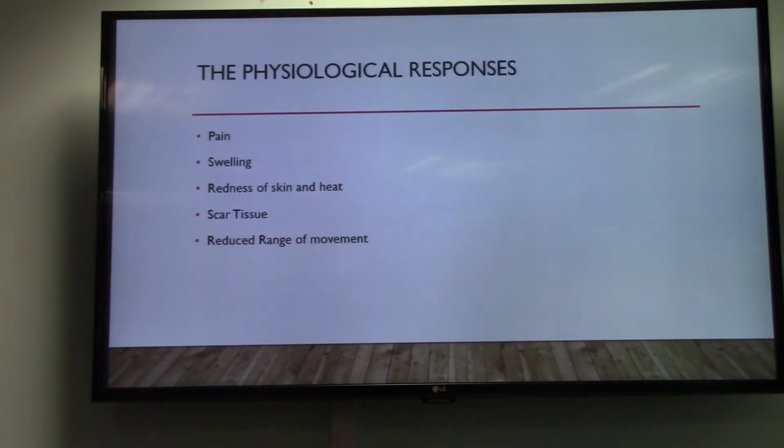Next, we have swelling. Swelling happens shortly after injury occurs. It's caused by fluids going into the injured area, which are there to prevent infection and further damage. It will drain the chemicals away, which also causes more pain, and tissue fluid will start to form around the area, which is where you see the inflammation and a big lump around the injured area.